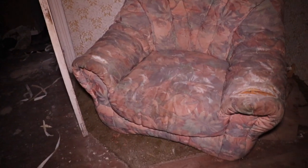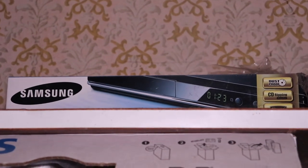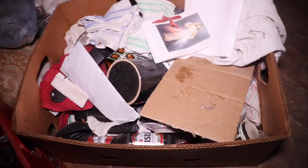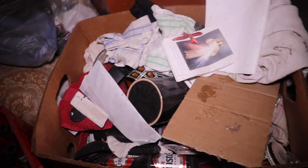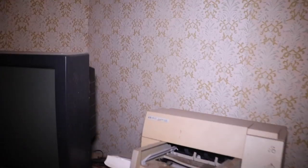This seat here is amazing. I think that must be very warm in the winter days, just sitting in that free couch here. Look, a box from Samsung. And Philips. Some beer. Some random stuff inside this box here now, fam. Weird. Also a helmet. Oh wow.